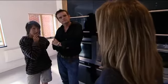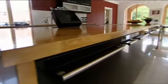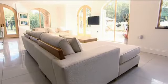I think at this end of the market, when people are spending millions of pounds on a house, they don't want to come in and start decorating, so they do want it designed for them rather than completely a blank canvas. So whilst you don't want it to have leopard skin on the ceiling and the walls, you have to design it to a certain extent.